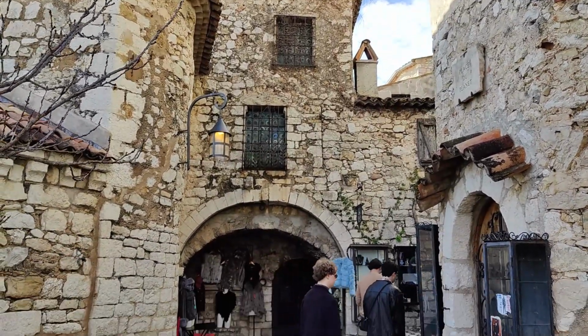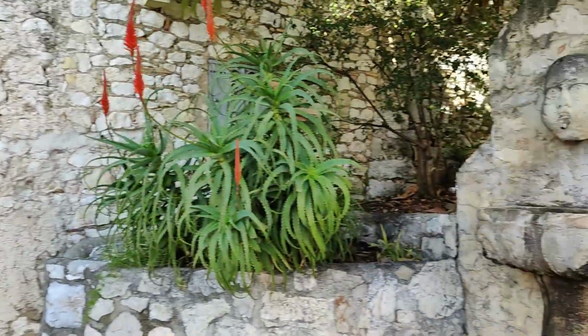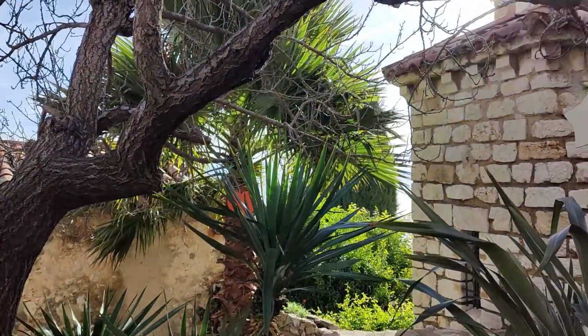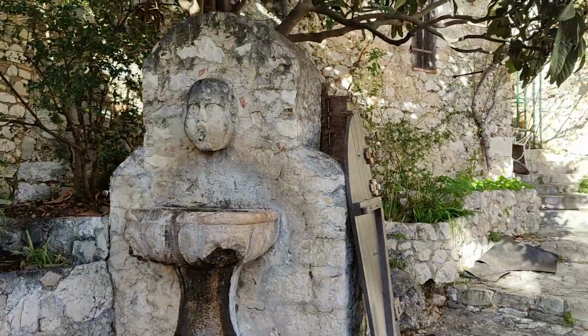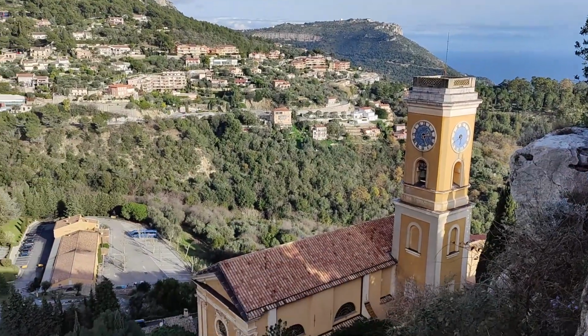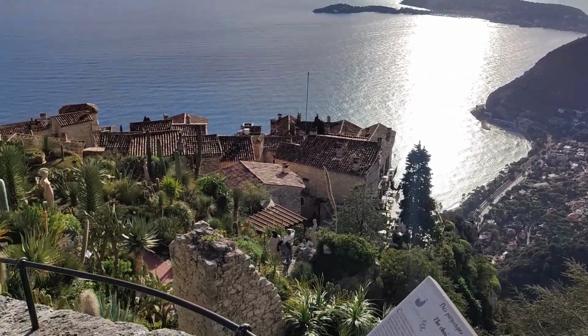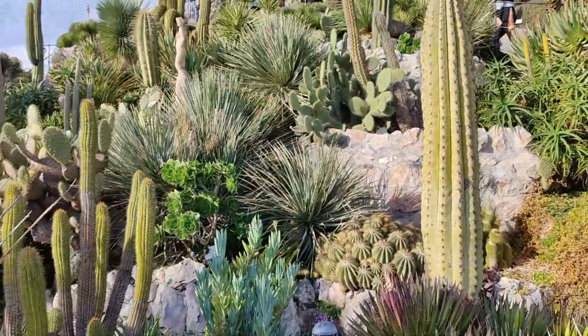This house used to belong to American composer Samuel Barlow, who in 1930 was the first to have running water in the village, and because of that also installed this fountain for the public. The top of the fortress lends itself to a beautiful panoramic view and has a botanical garden with many cacti that don't normally grow in this region.